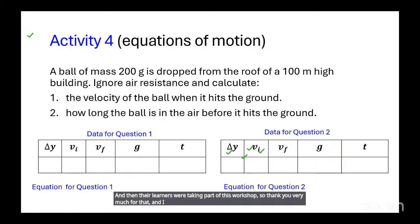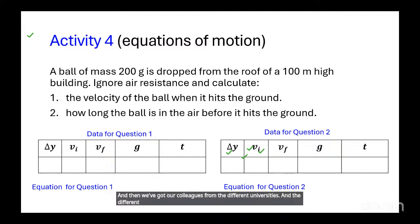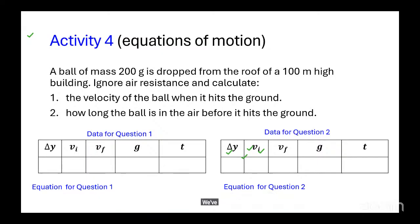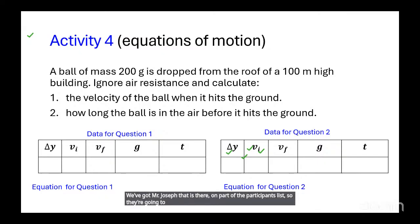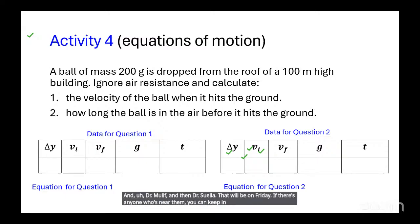I know we've got people from the department, and we've got our colleagues from the different universities and the different science centers. And also I would like to say that we are going to also have the in-person workshops. The first one that is confirmed is the one that will be at Moipone Academy. We've got Mr. Joseph that is there on the participants list. So they're going to tackle the physical science topics under Dr. Mulife and then Dr. Siwela. That will be on Friday. If there's anyone who's near them, you can keep in contact with us. Then we'll make sure that you do join those in-person sessions.